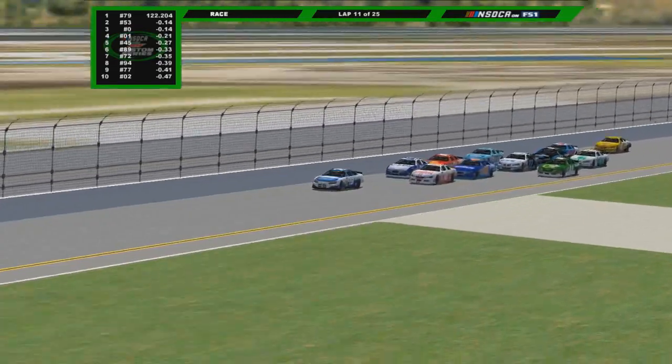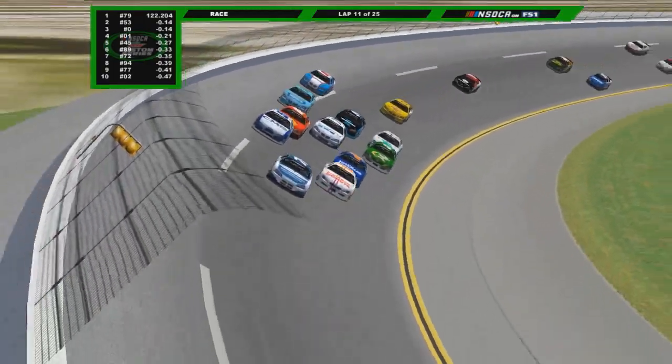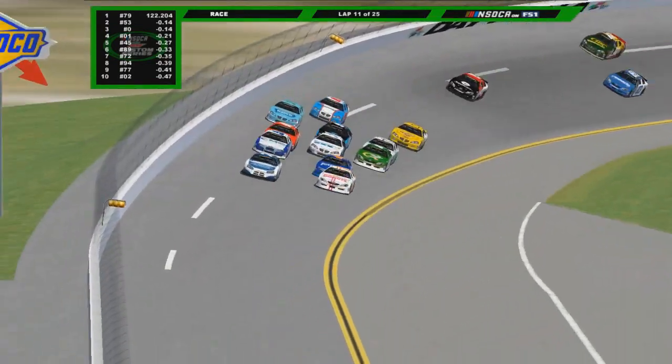Here back at the front, Jeffrey Finguy leading, Matt Sladek back up here to second. Kyle Corbett there in third, James Ellison now fourth, Yamakaze fifth. He's under attack there from Bobo Jones and the 89 of Mike Cook. Sladek now looking for the race lead. He's had a run.